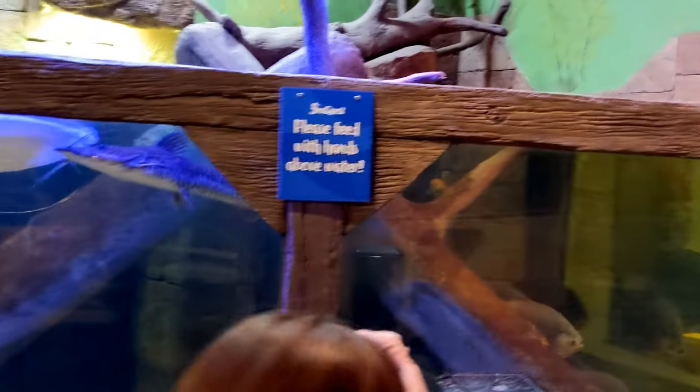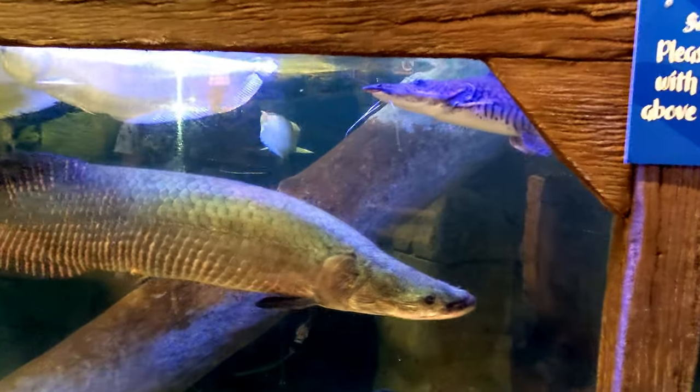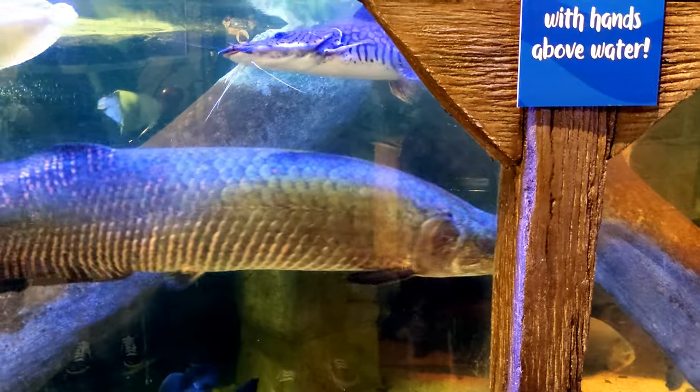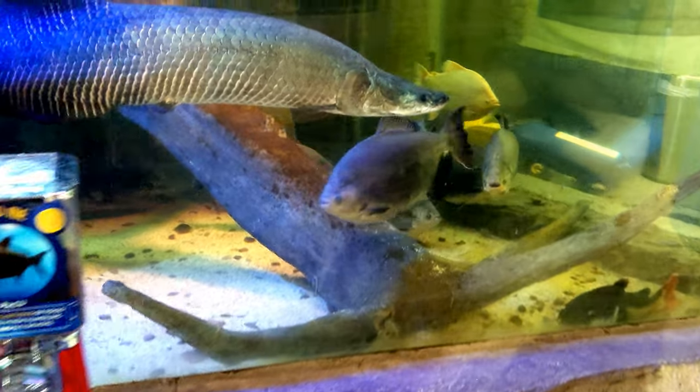It says, please feed with hands above water. I saw this big fish right here just jump out to get some food and it scared him to death. I forgot, I need to film like this. I'm filming right now. Yeah, that thing will jump for the food.